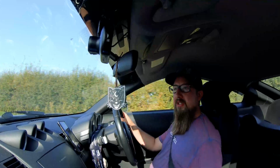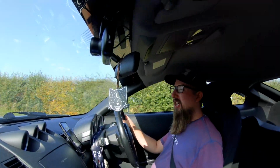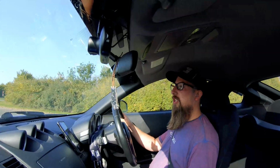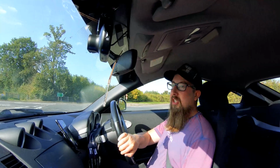But I'll insert the clips of the dyno runs. You can't really see much, but I was in the observation area, which is like an enclosed area for the dyno. There's a little window where you can look in at your car, and then there's a monitor with your runs and stuff. I'll insert the clip.